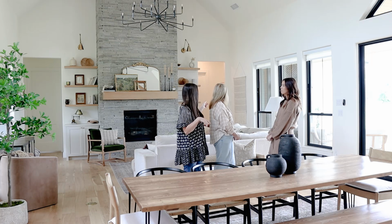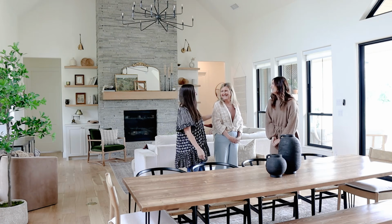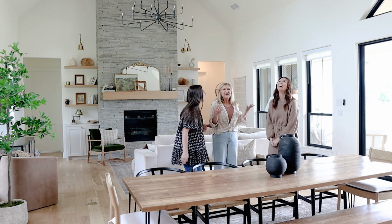Should we talk about the bathroom before we turn and go to the kitchen, since it's right there? Yeah. I'm teeing you up, Mom. I thought she was like, wait, what? Yes. I told you, it's casual.